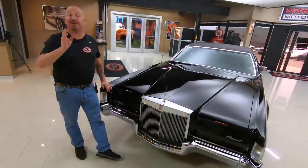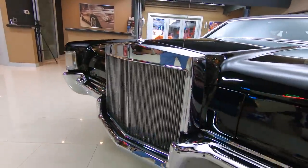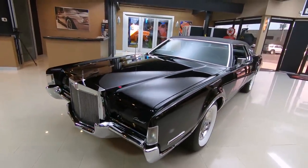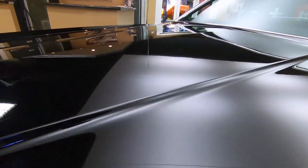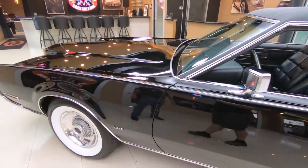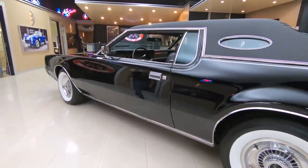This thing is absolutely beautiful, and you are gonna love checking it out. Look at that chrome grille, look at that chrome bumper, and look at that big black hood. That baby's got a 460 underneath it, and it is long and black. She is absolutely beautiful. This car has definitely been stored indoors its entire life. She's a beauty. Love the gangster white walls, the wheels, the whole package.